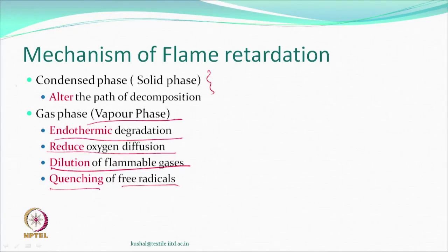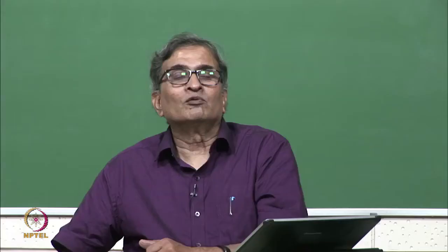So, two basic mechanisms, one is the condensed phase, the other is the gas phase mechanism. Some of the compounds that we will study later would be acting either in the first phase or the second. In some cases, they may act in both phases. So, in this whole thing, one is just that I reduce the burning, I reduce the oxygen, I increase the other non-flammable gases and all that can happen.